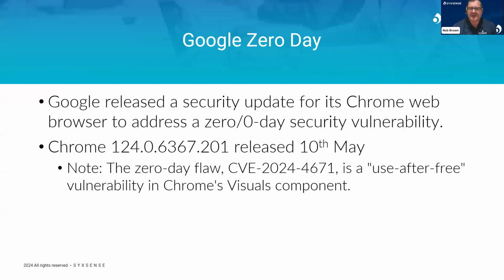This is actually fixing an issue with Chrome's visual component. Now, I want you to remember that because there are 2 Microsoft updates coming up that meet almost the exact same description. But since Google usually says that they will release details after everyone has already installed it, it's very interesting that they've released this information at the same time as the patch. So please, if you're using Google Chrome browser, please make sure that these get updated.